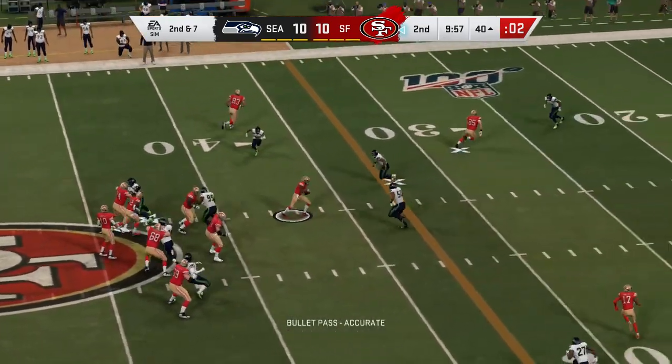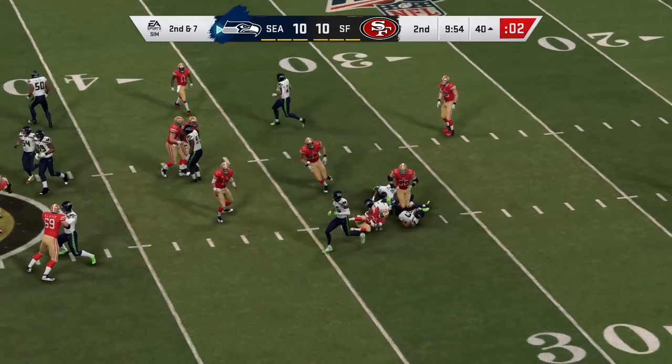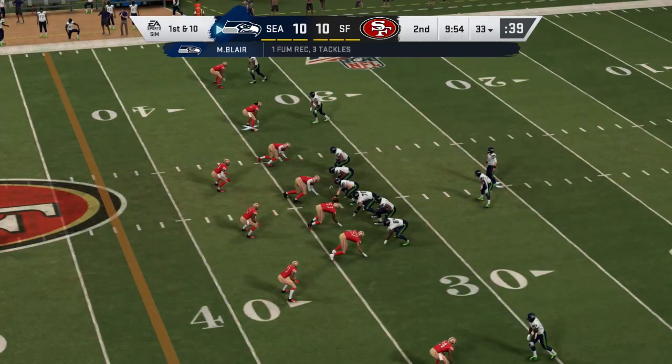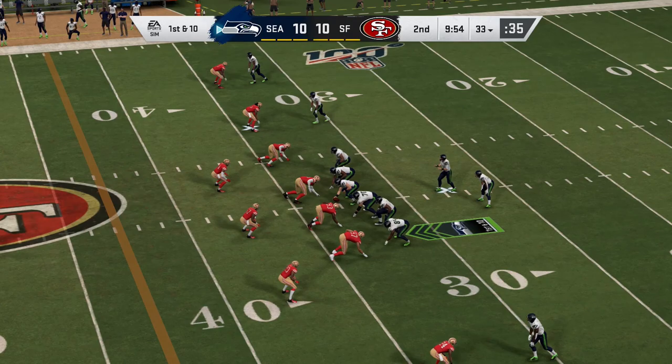To throw is Garoppolo. Over the middle, and he's got Goodwin, complete. And now a fumble. The ball's out. And the Seahawks have picked it up. And they have the football and will set up shop at the 33-yard line.